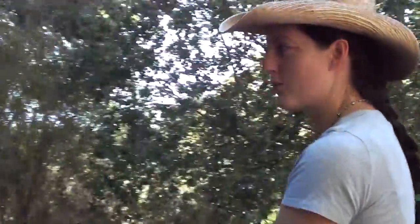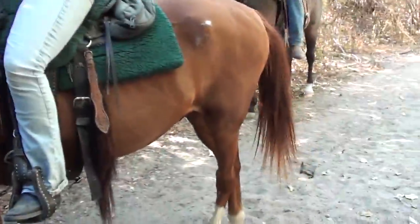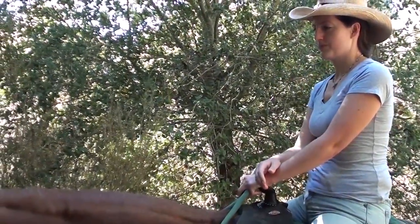Another tip is when your horse is going to the bathroom, you just stand up in the saddle and lean forward to take any pressure off of their rear end and their organs, just to help them out a little bit. You know, they've got a big old dwarf on them, so.